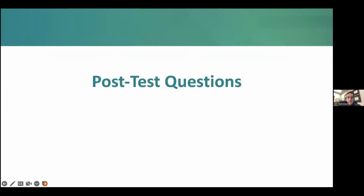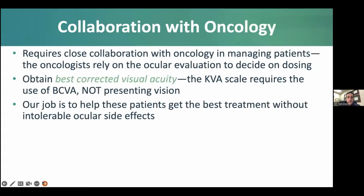So let's hit the post-test questions. Actually, I'm going to review first, and then we'll hit the post-test questions. I hit the first point in the previous slide, that collaboration and relationship between the oncologist, the eye doctor, and also the patient. I've hit it pretty hard that it's very important that we have a good manifest refraction at the initial visit, but then throughout the screening process, so we can adequately give feedback to the oncologist.